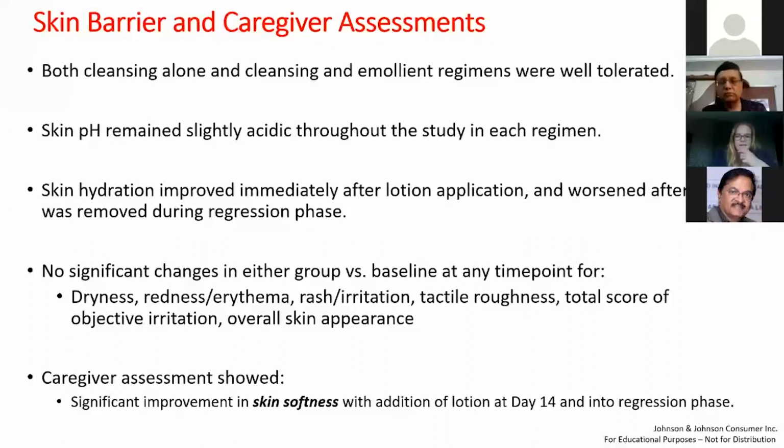And the caregiver assessment in particular showed improvement in skin softness. So again, we see these benefits for using these products. They're tolerated very well. They're not causing any problems, and the baby's skin remained healthy throughout the study.